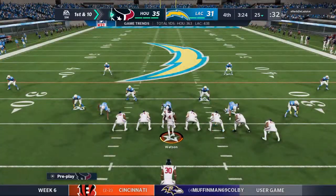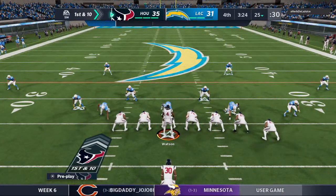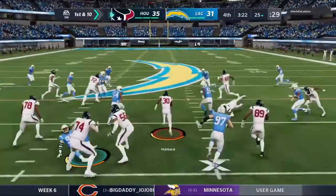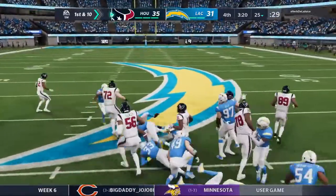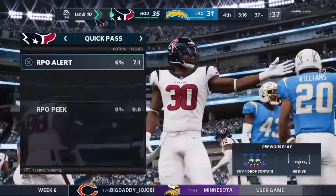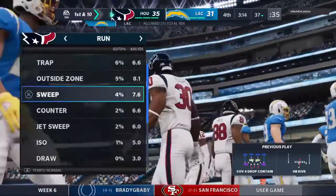The Texans offense ready to go here for their next drive. And they will be looking to answer the touchdown their defense just surrendered. Still a good chunk of time remaining here in the fourth quarter and a chance to regain the lead in a tight one. Nice way to start the drive, a gain of 12 and a first down.